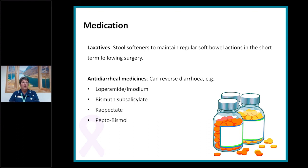Anti-diarrhea medication can reverse your diarrhea. Drugs like loperamide, the other name for which is Imodium, you can get the little Imodium instant tablets, and sometimes these will help, provided it is not an infective cause. Bismuth subsalicylate is another tablet. Kaopectate and Pepto-Bismol are all things that can help to reverse the diarrhea. Some of the things that you would have used in the past, so kaolin and morphine, would have been drugs that we use, are not the drugs of choice these days, but may still be things that you would want to try.